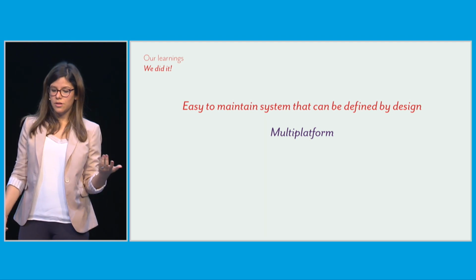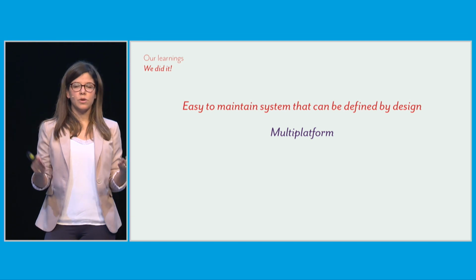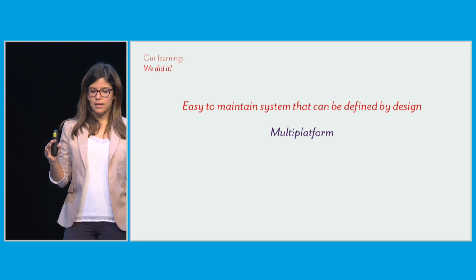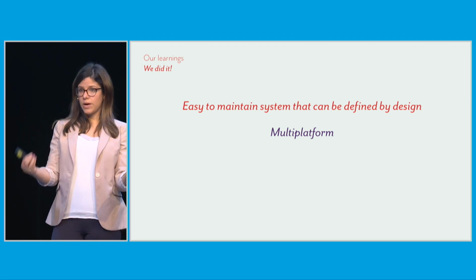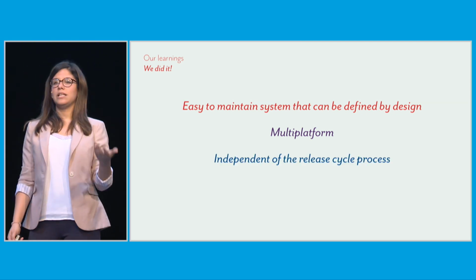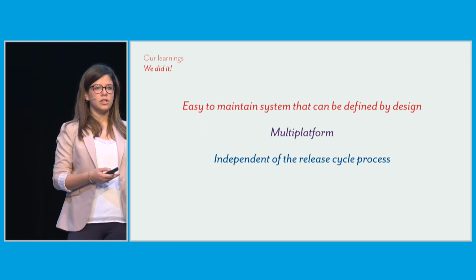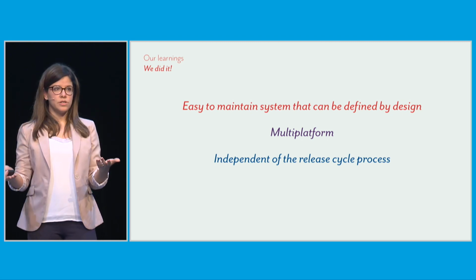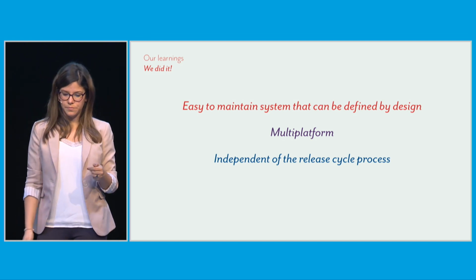We also learned about this multi-platform. So while we were designing and coming up with this approach, we wanted to make sure that every single card that we're doing is to render in the best way and in the most native way for Android and iOS. This is, again, independent of the release cycle process. For example, if we see that a card is not performing very well or we want to change colors, the designers do not need to wait for Apple to approve these new changes. We can just change the template on the back end and just send it back to the clients.